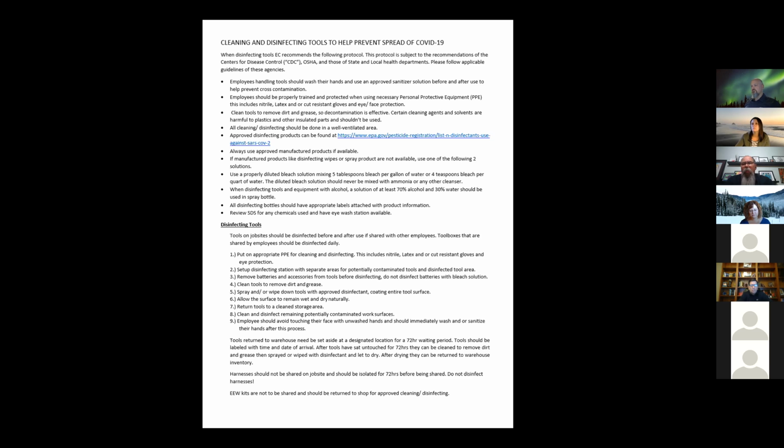So if you're using a Clorox wipe, it should be left on wet. We don't want to wipe it down and dry it right afterwards. We want to let it dry naturally if we can. One of the issues is that if we wipe it down and dry it, we're not killing it off. It's going to take time depending on the product, so read the product guide that you have.